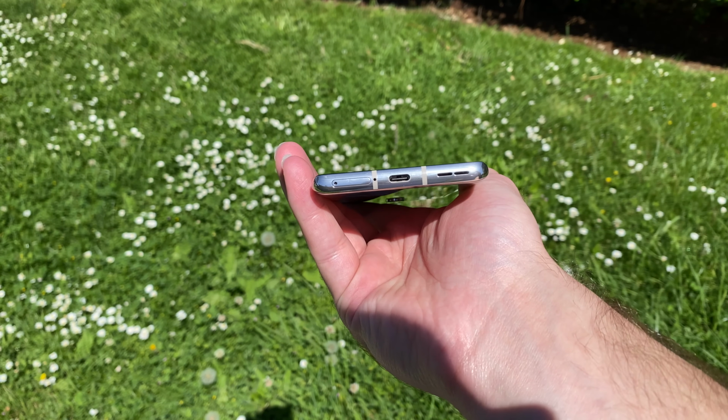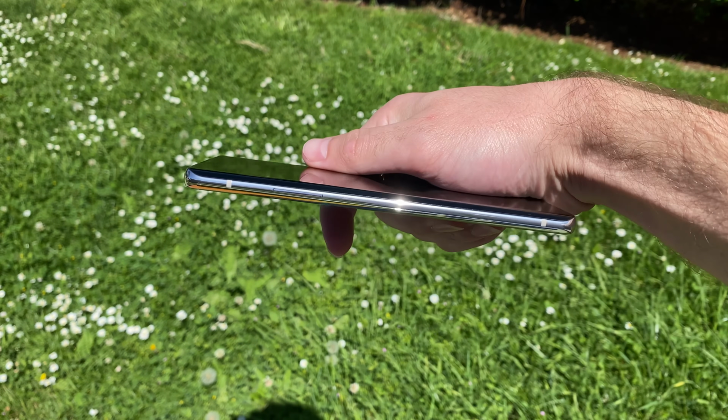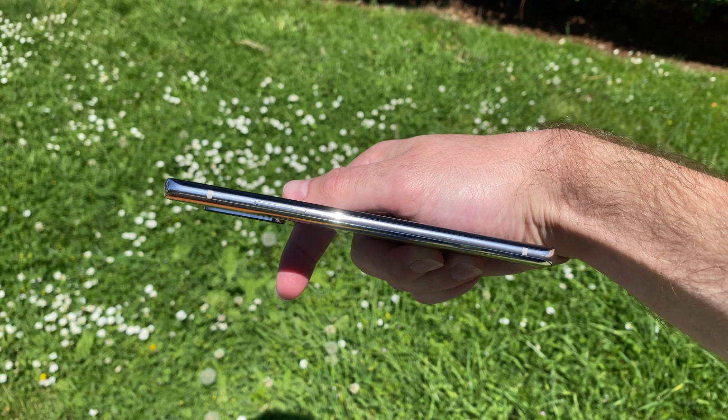The build quality of both of these phones is pretty good, though the OnePlus 8 generally feels a little better in the hand. This is perhaps due to the fact that the device has a glass back instead of a plastic one. That said, it is quite a bit heavier too, though it's not too heavy.